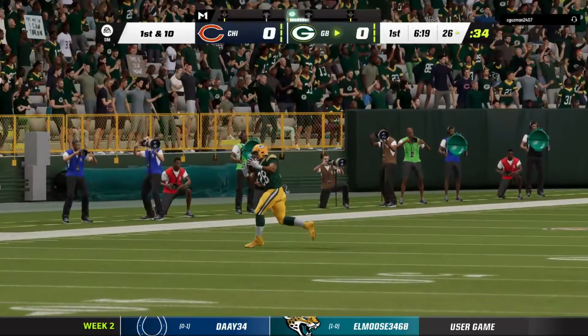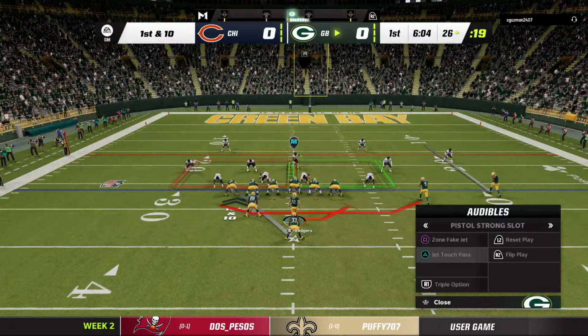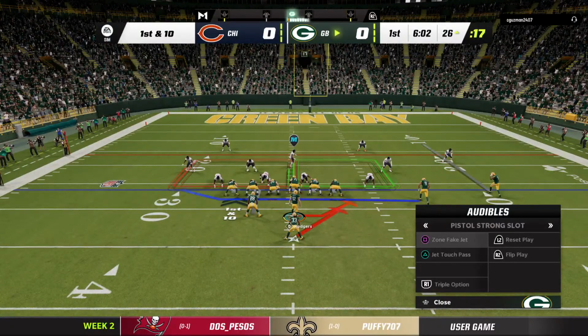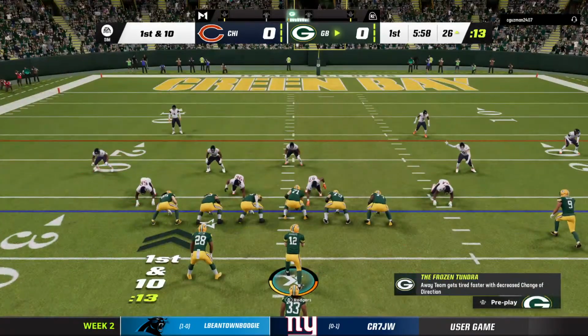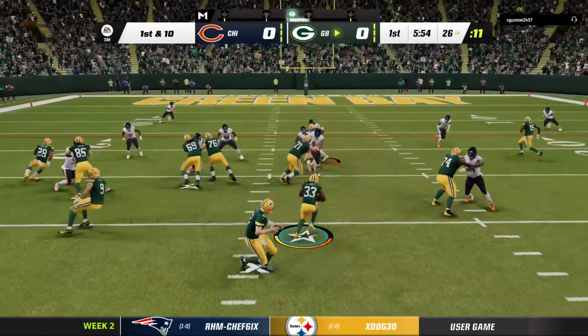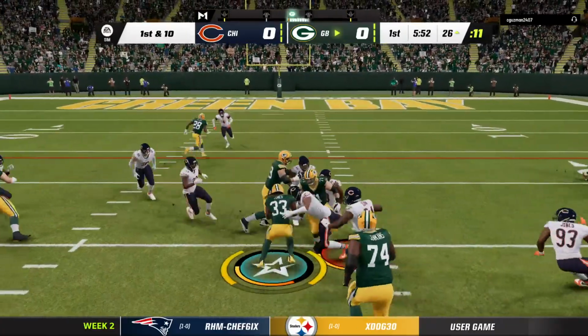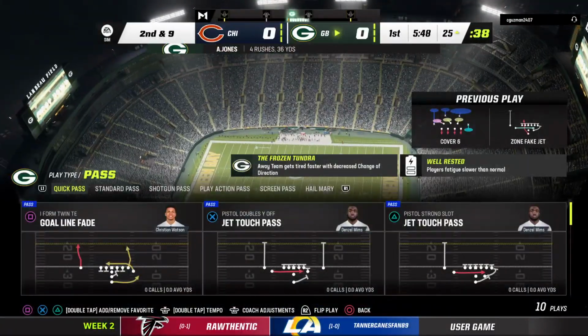Pretty solid opening drive here, Charles. They've worked in the run game, the pass game, just steadily getting yards, and now they've got it inside the red zone here with an opportunity. And the only thing they don't have so far is points. But the way that they're moving the ball now, that shouldn't take much longer. And they've established a great balance so far, running, passing, doing what they want on offense.